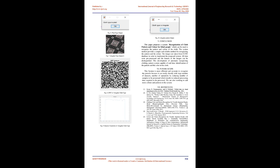V. Conclusion. This paper proposes a system for recognition of cloth pattern and color for blind people, which can be used to recognize the pattern and color of the cloth. The system provides a simple and reliable method for recognizing the pattern and the color. The images are taken from the CCNY database in order to implement the proposed system. All data were pre-processed and the features of the images can be distinguished. This is the development of an automatic clothing pattern recognition system capable of real-time identification of the pattern and the color in the cloth.